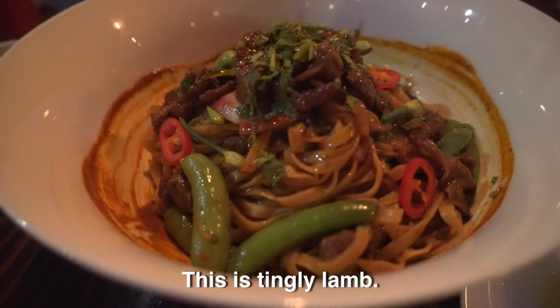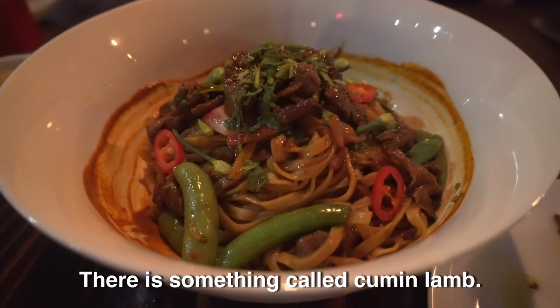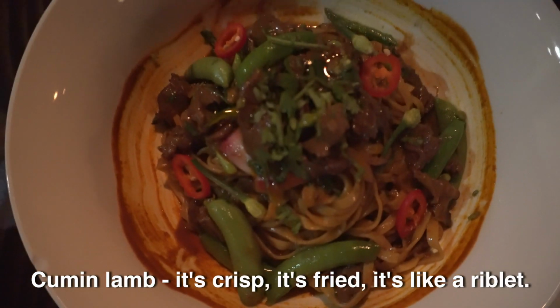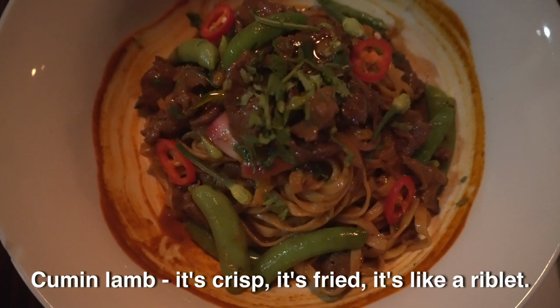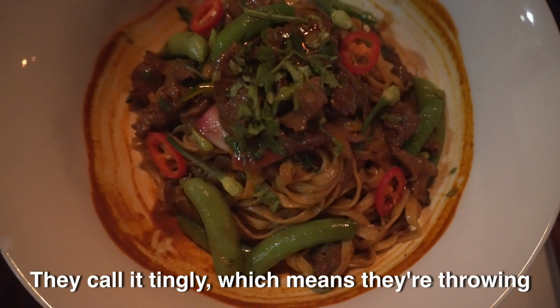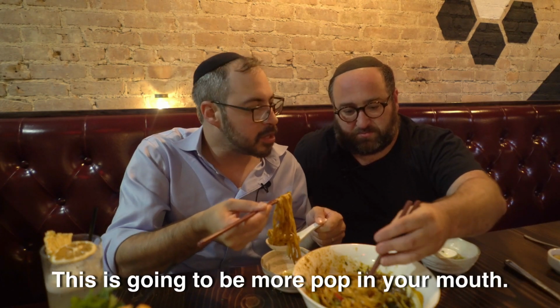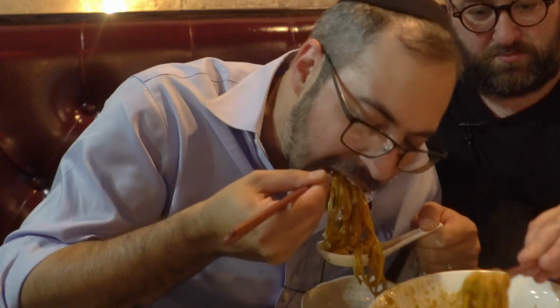What is this? This is tingly lamb. It's something called cumin lamb. It's a fairly famous dish in some of the non-kosher joints around here. It's crisp, it's fried, it's like a riblet. They seem to have called it more of a tingly, which means that they're throwing down some Szechuan peppercorn action in here. This is gonna be more pop in your mouth.